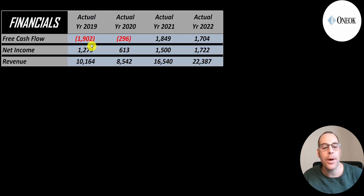Net income is the profit or loss on the income statement. It's revenue minus expenses. That's 1.3 billion in 2019, cut in half in 2020 to 600 million, then passed the 2019 number to 1.5 billion, up again in 2022 at 1.7 billion.